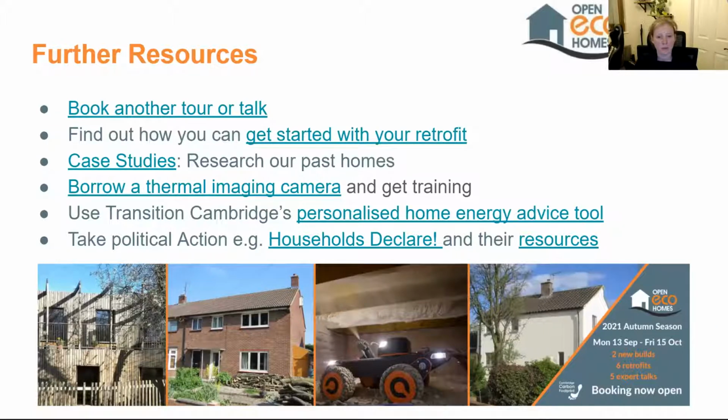You can also use Transitions Cambridge's personalised home energy advice tool. That can give you some more tips and advice. And you also may wish to take political action with things like Households Declare and their resources, or perhaps the church focus one, which has been posted in the links.